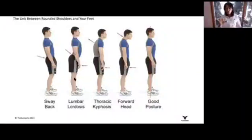Now, don't confuse rounded shoulders with a forward head posture, although when we do look at someone who has advanced rounded shoulders and who has lived with this condition for many years, you may also see the forward head posture along with the rounded shoulders.